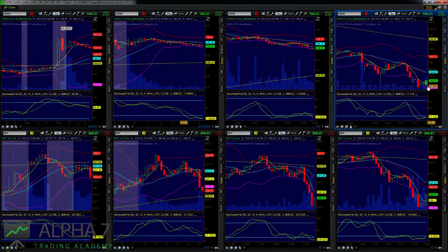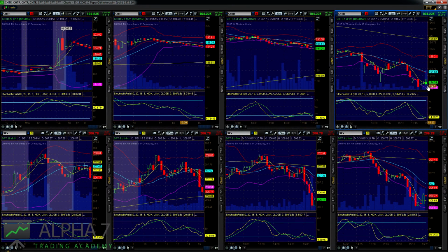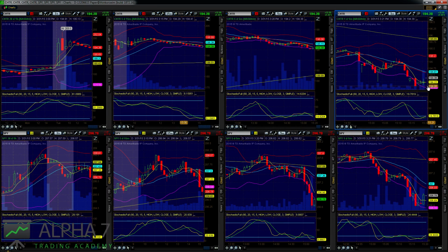So we got about 20 seconds. Now in Alpha 7 we teach that time is very important, because by looking at the time we know when a new 1 minute candle forms, 5 minute candle forms. So we have a 5 minute candle forming, a 1 minute candle. Oh, look at that rejection on the 1 minute. You see that? It's still holding. It's going to close below the 5 MA. Or on the 5 MA. Now it closed above, it opened above the 5 MA.